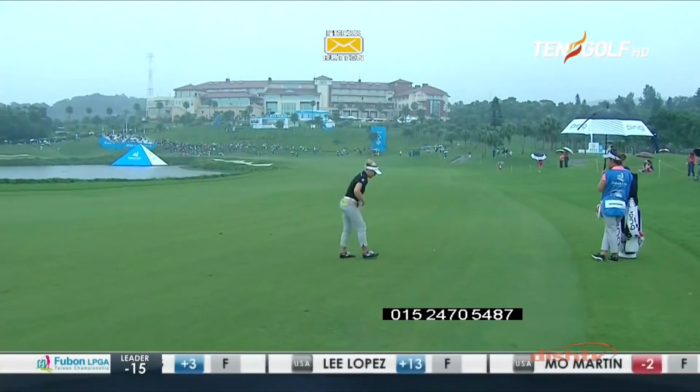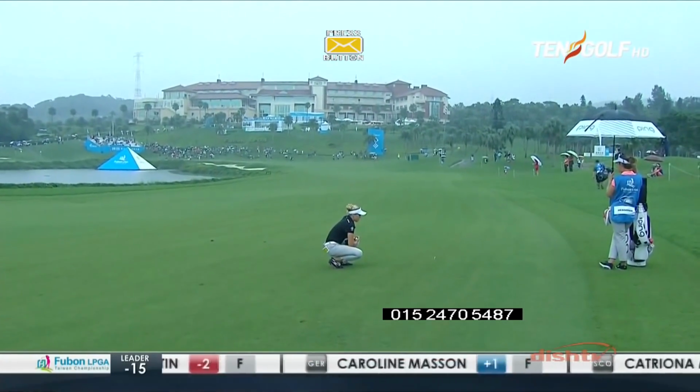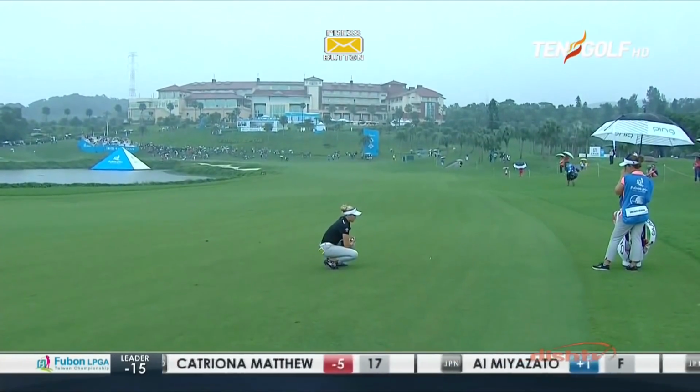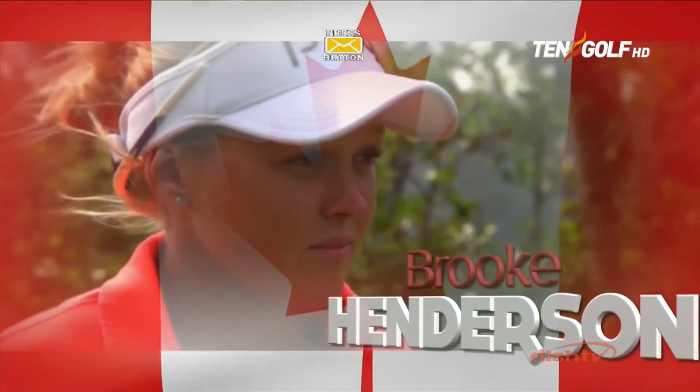Everything looked as though it was going so well up until the 14th, where she just hit a tee shot just a wee bit too far and it nestled up against that collar. And she made a bogey there and she made a bogey at 16. Let's recap her day and see some of the good moments as well.